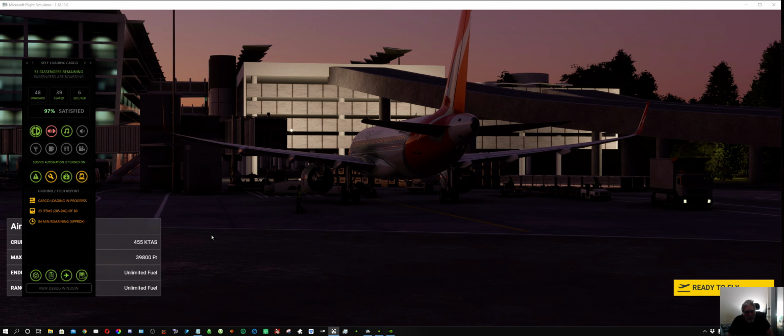Just pull down a little bit so I can see my speed and altitude. There we go. 250 knots is where I like to be. At 1,600 feet at the moment. Oh no, nearly 2,000 feet. 1,700 feet, 1,800. That won't stay that way, it's got to come down because we'll be landing shortly. Very short flight.